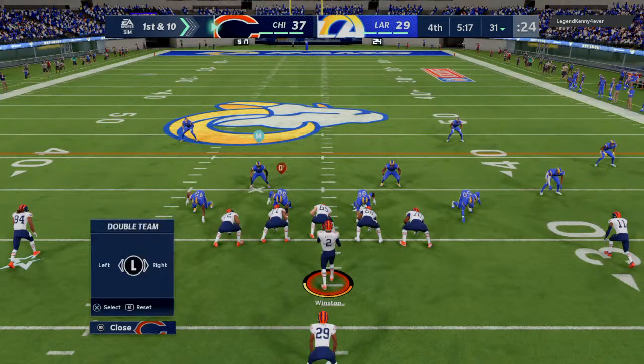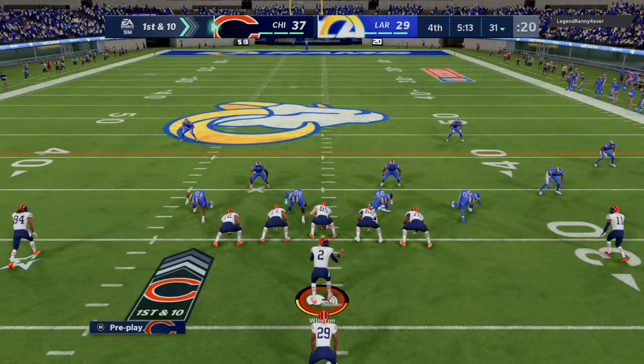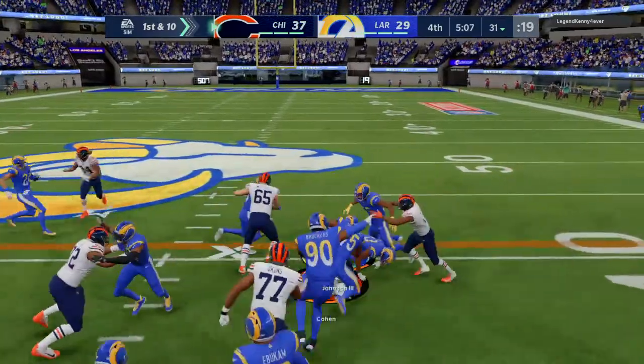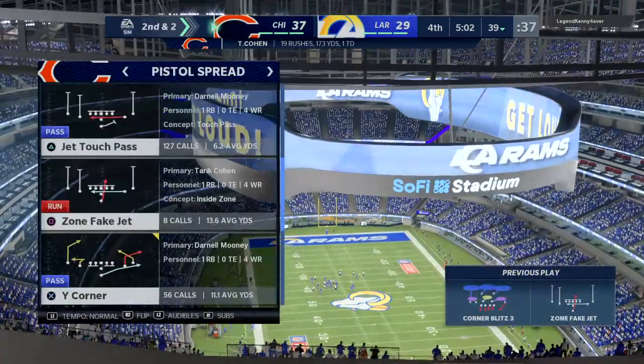Line of scrimmage, the 31 now on 1st and 10. On to give, this is Cohen. And they'll get him down after a pickup of 8, 2nd and 2.